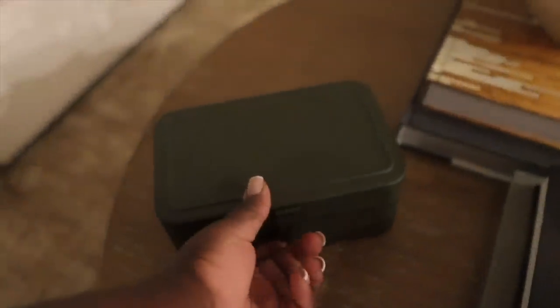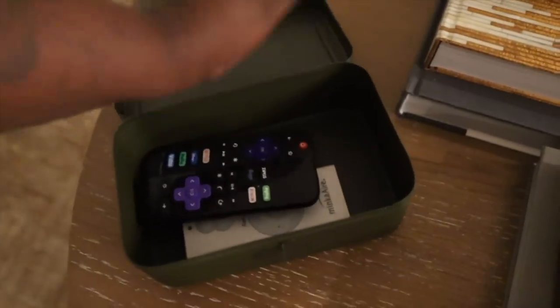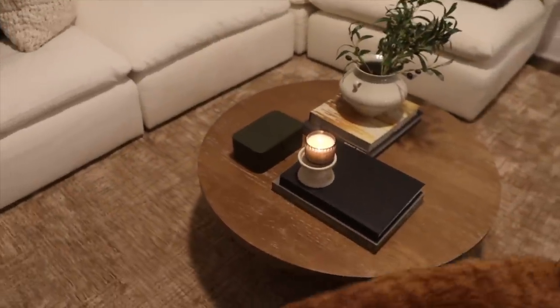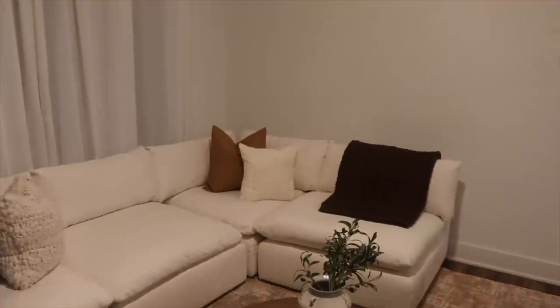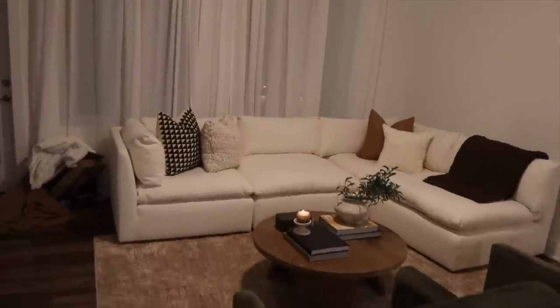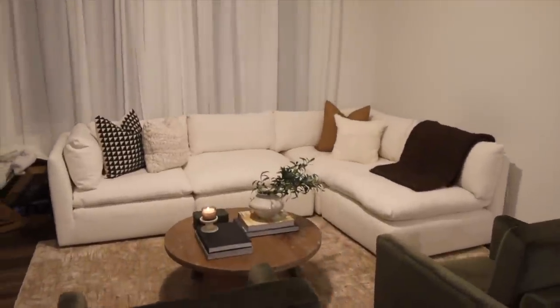And this is the little box I just got, and I put our remotes in it. There, you can see the coffee table better, and you can see the throw better. The throw is just too dark. It doesn't do anything for the couch or the area.